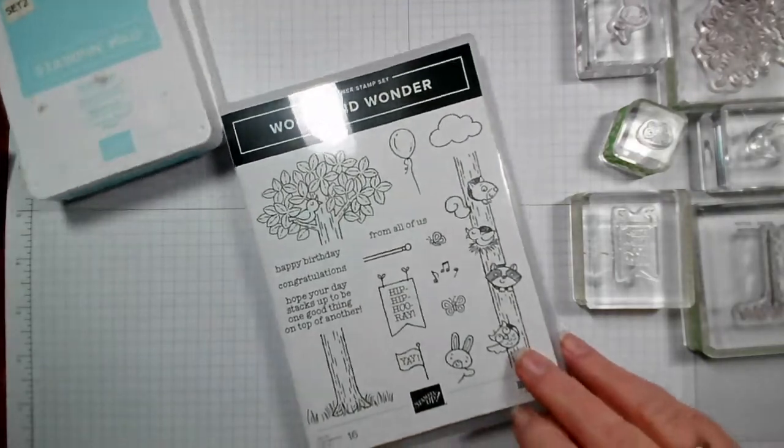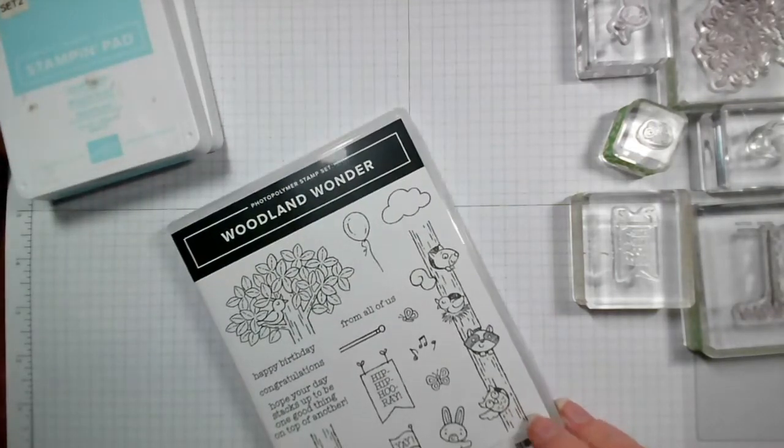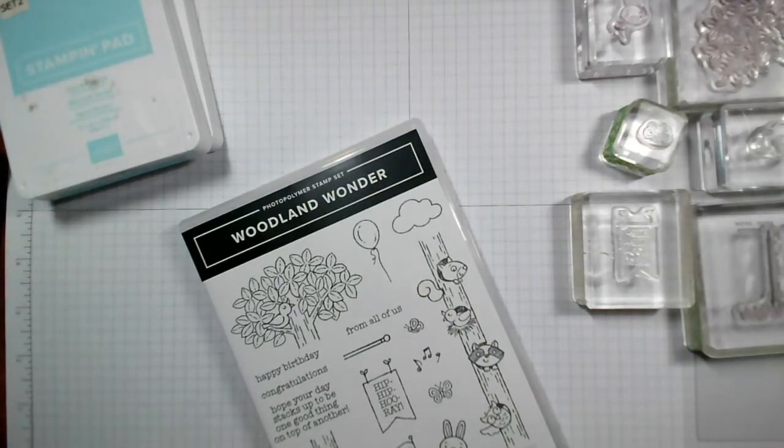And then if I get the opportunity, I will do a fold out card later in the week. Not sure I will be able to do it for tomorrow because I have a team meeting this evening, but all being well, we will be able to do that.